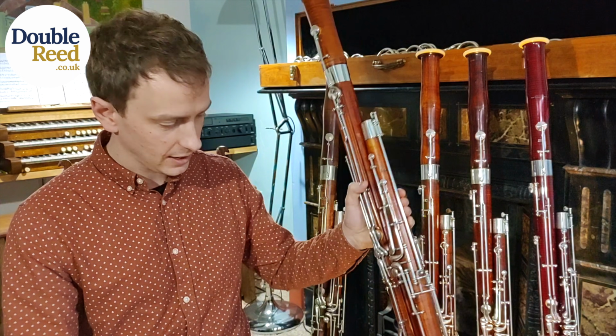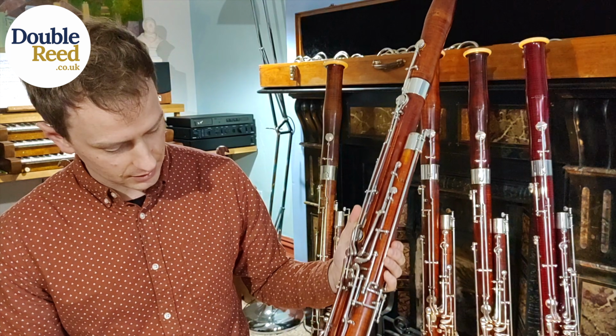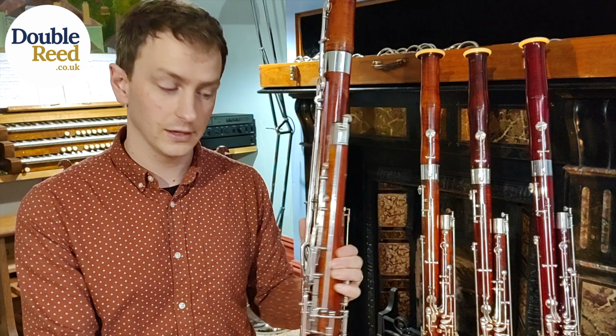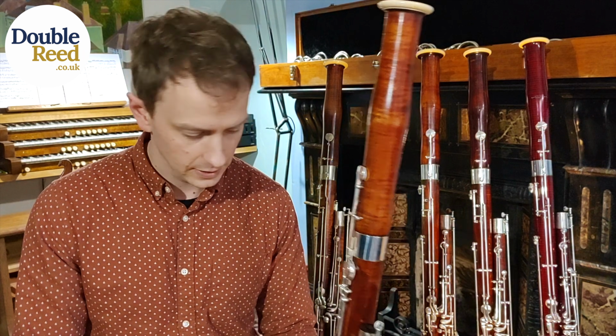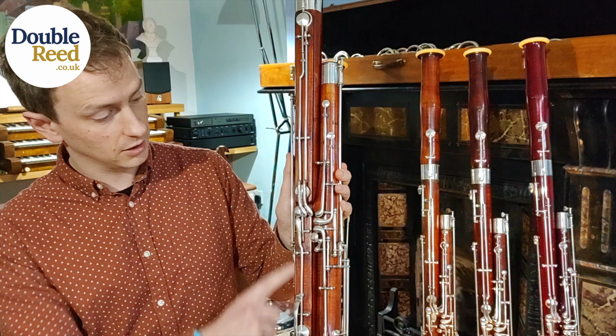A 6,000 series Heckel. This is for sale on the website. It is a lovely bassoon. We've completely repadded it. We've been sympathetic, so we haven't put a high D key on or a high E or anything like that. But it has got roller keys for the right hand. It's got a beautiful sound. Unusual feature about this bassoon, I don't know if you can see this, but it's got the flat top long joint.